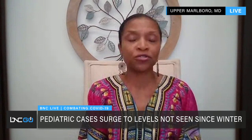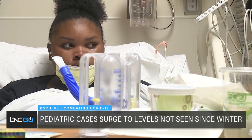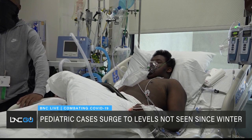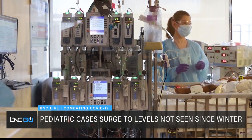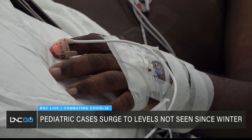And it isn't just COVID. There's this dual combination of COVID-19 and a virus that we're very familiar with, the respiratory syncytial virus, or RSV. Both of these viruses are bringing our children to the hospital and requiring several days of hospitalization. Here in the DMV, we're certainly seeing more RSV than COVID, but we are seeing a combination of both of those.